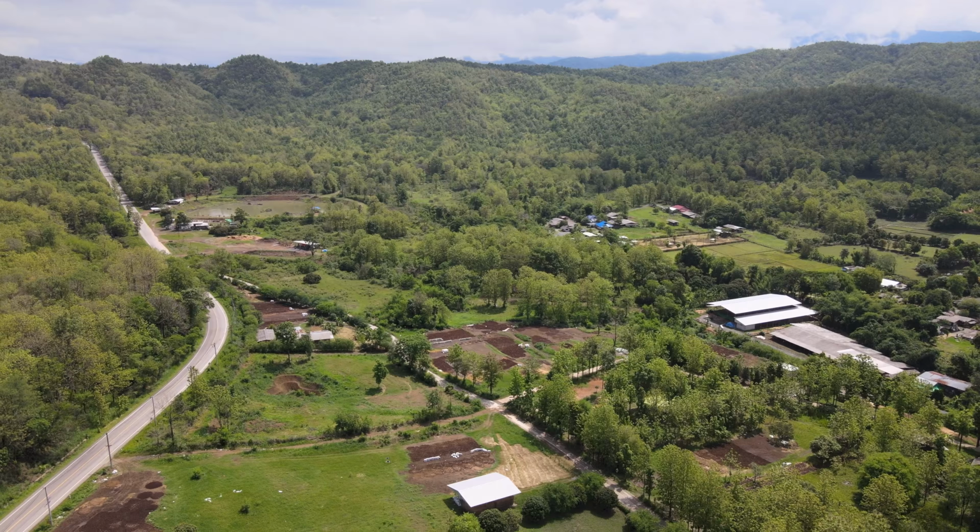This is my friend Robert. He enjoys flying a drone as well. We've come to Mae On Reservoir. This is our second stop. Our first stop was at the Chiang Mai Disaster Mitigation Centre.